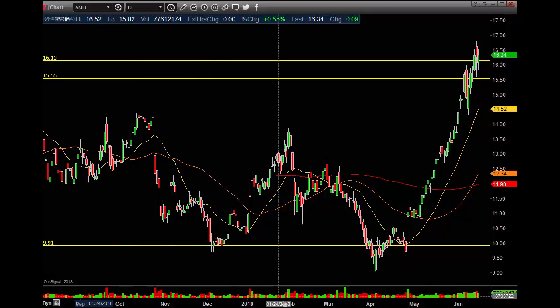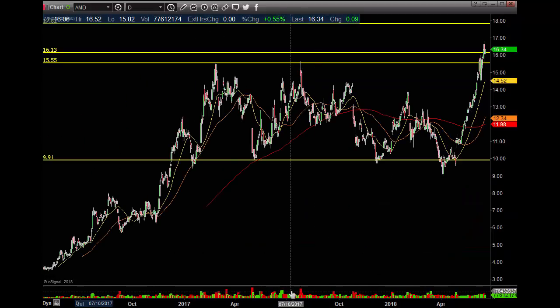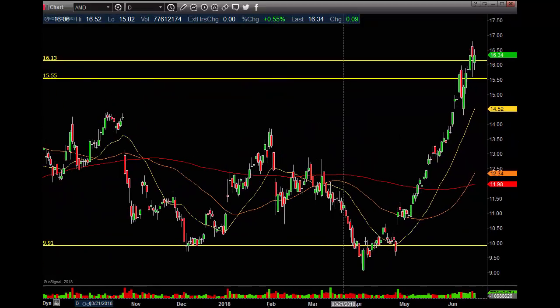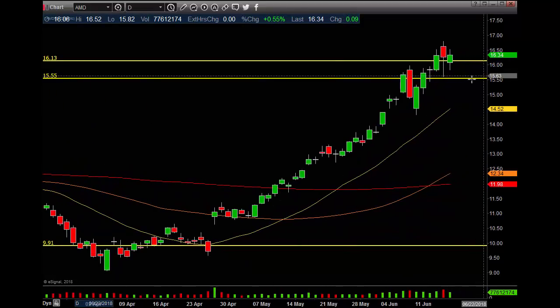Let's go back just to show you a little bit more. So it was about the 991 area, and then you have around the 1555, the 1566 area. The next big resistance was the 1613 on a pivot. Let's see, where do we close? Closed a little bit above it, but what a run.